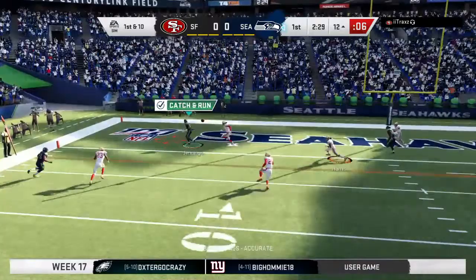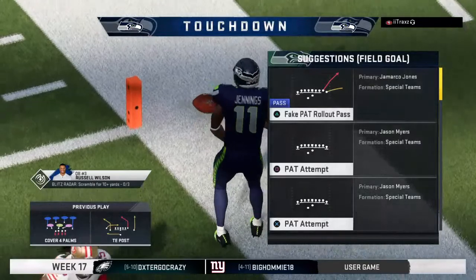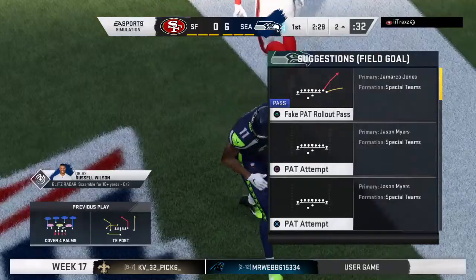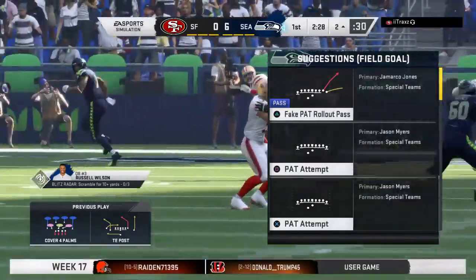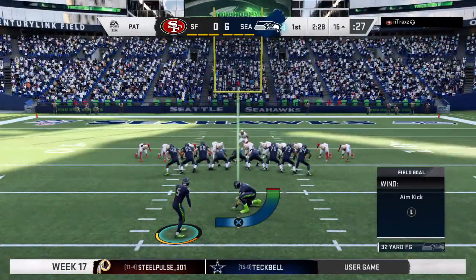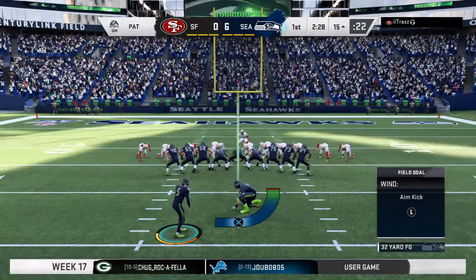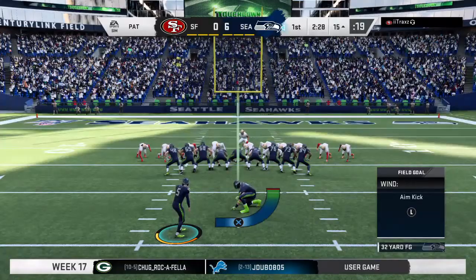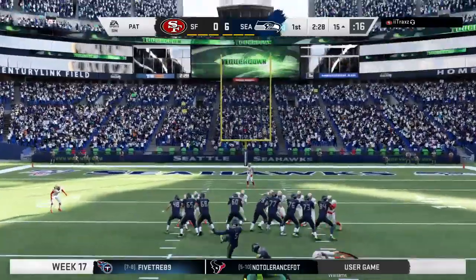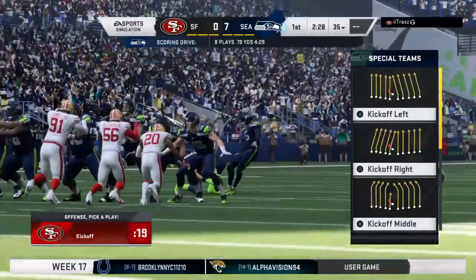Here's Wilson. End zone caught. Touchdown, Seattle. Gary Jennings, his first NFL reception, goes for 6. And they are able to strike first here on their opening drive. Jason Myers now for the extra point. And this will give the Seahawks a 7-0 lead.